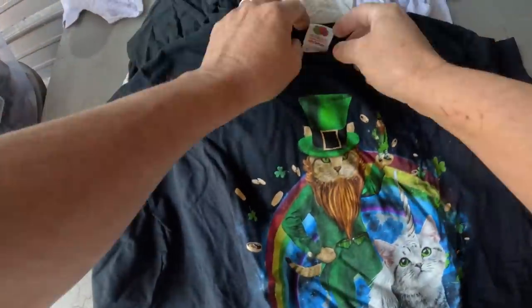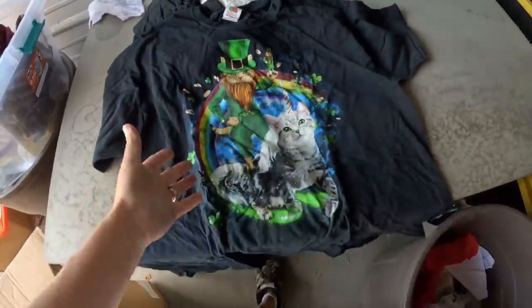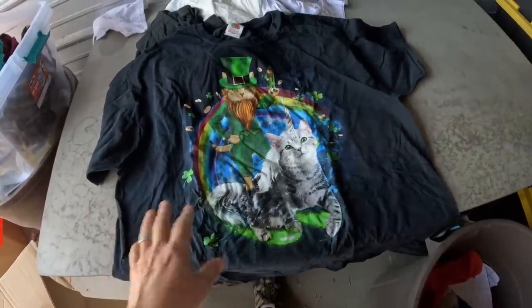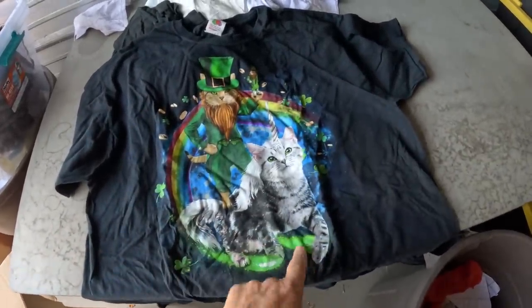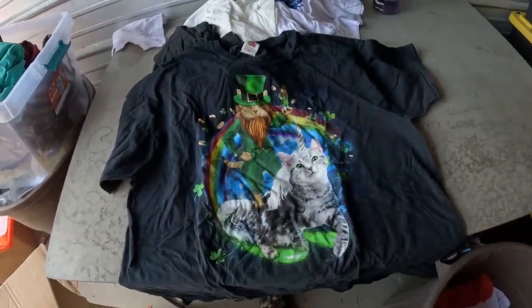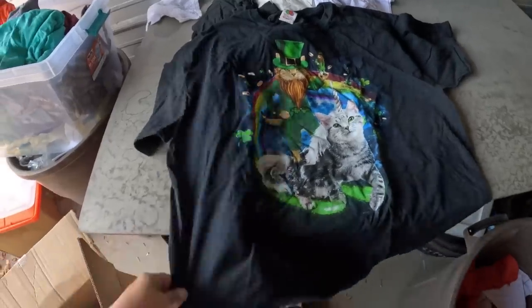This shirt right here, it's just a Fruit of the Loom extra large. It's just hecka dope. That graphic is fire, guys. That is fire. That is so cool. Unicorn kitty being ridden by a leprechaun kitty. I love it. I really love it. It's extra large, a little big for me, but I'm gonna bring it home and try it on.